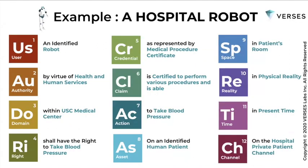Here's a program. A robot, by virtue of a Health and Human Services authority, can operate within the USC Medical Center and has the right to take blood pressure, et cetera. So you can see this is natural language programming. You can just talk to the computer and program it for the spatial web. It's language oriented, it's not English, it's any language you want, and you can actually speak to it and program it. So you can control robots, you can build spaces, you can say, give me a house in the style of a New England cottage, and the AI will build it for you right in front of you. And then you can work with that to get the exact house you want, and send that to a contractor to be built.